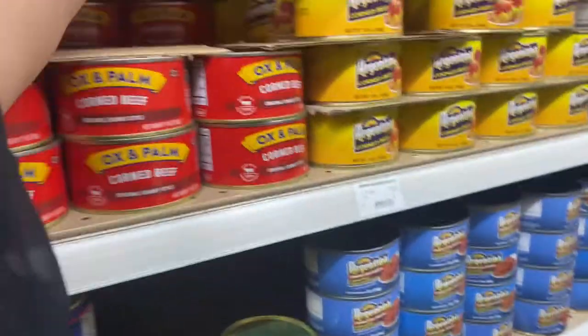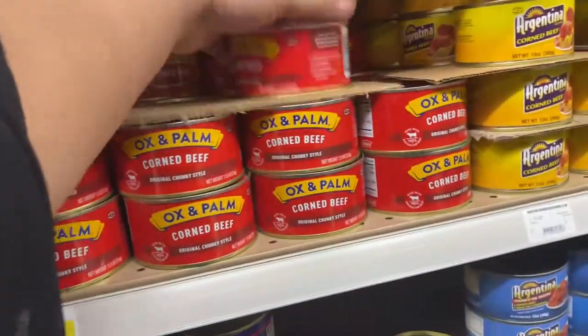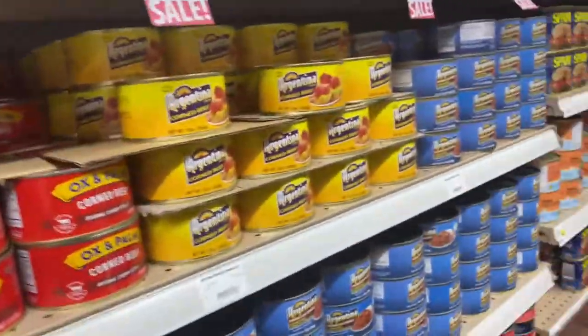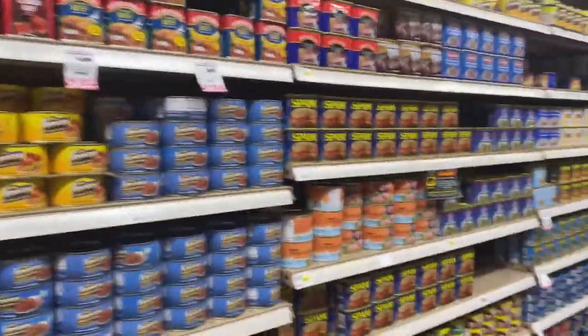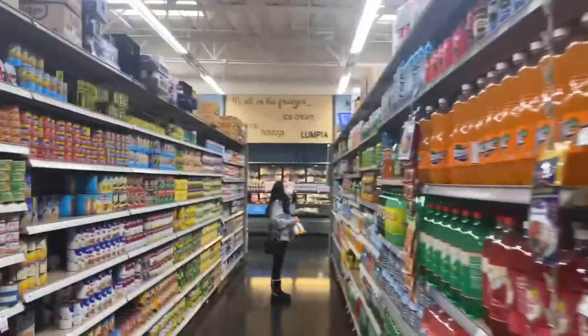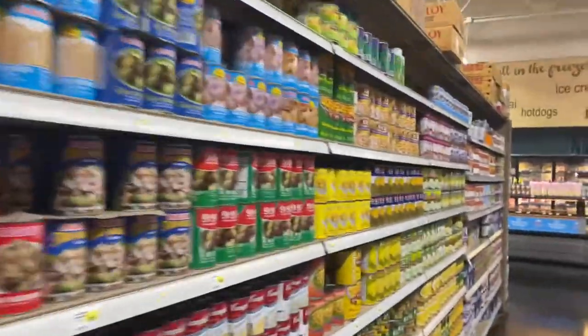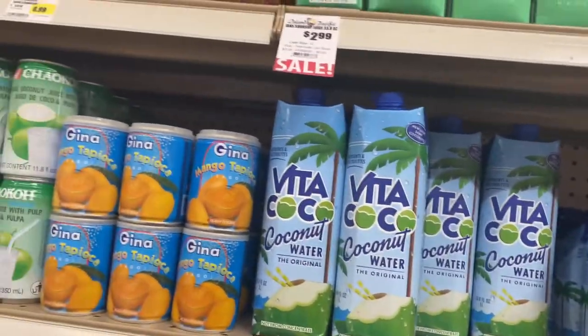Spaghetti sauce. Are we making pasta? Oh, this is the favorite corned beef of my mom. It's from Australia. It's really legit beef, like you can really eat this, you know, good beef strands. Spam. Mostly canned goods. And here, then we have sardines, the Mega Sardines. Fruit cocktails. Feels like I'm in the Philippines. Everything's here. Then we have the coconut water. Let's get two.